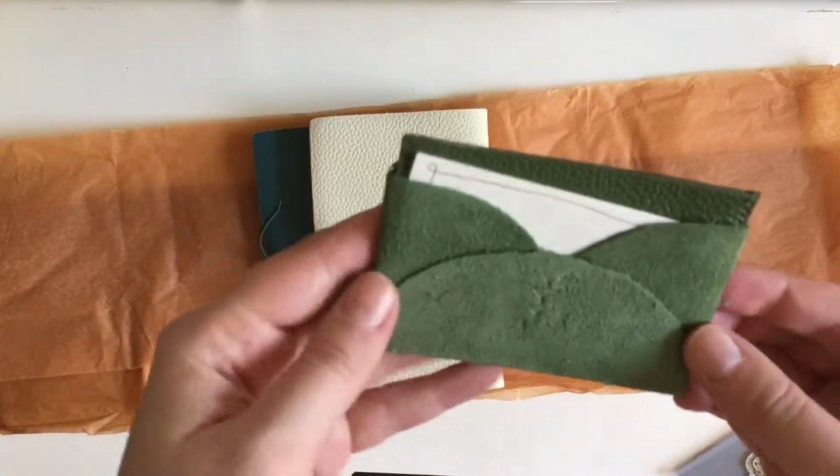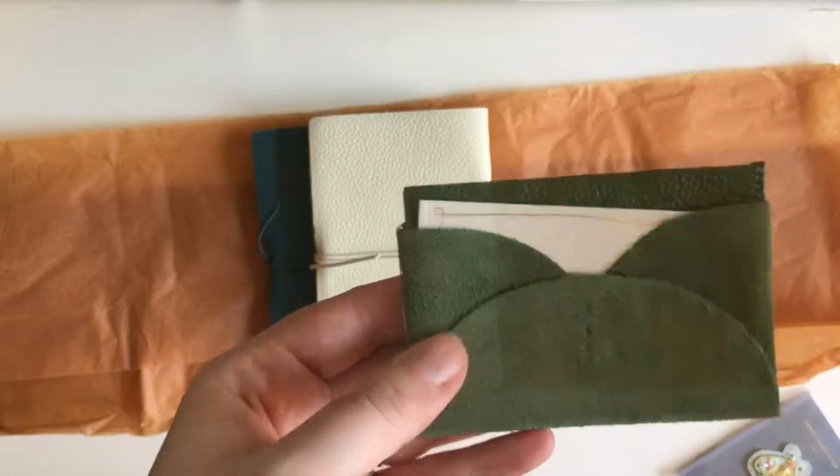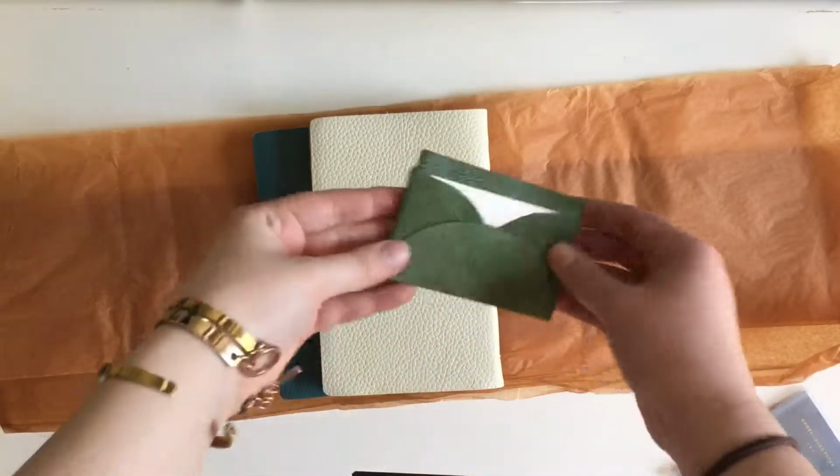Really cute. This is not really a stationery item. Here comes a train, hold on. Okay, I'm back. We've had a lot of trains today.